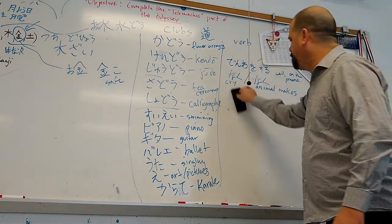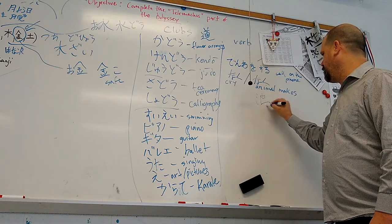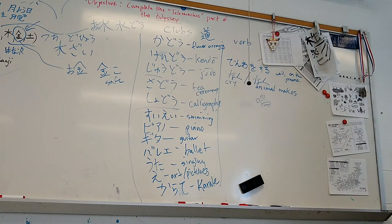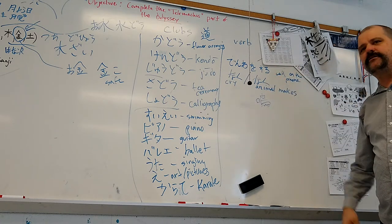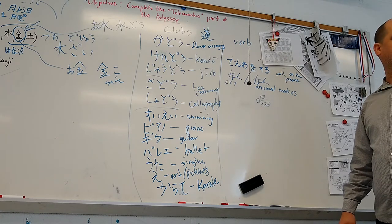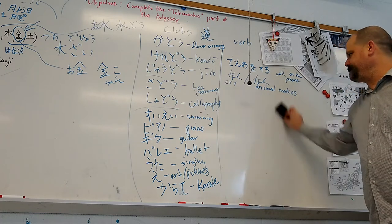So this one, on the other hand, this naku, which is animal making noise, is water with, I think it's a bird. No, it's mouth. That's what it is. Mouth with a bird, right? So it's literally a bird's mouth. That's naku. So inu ga naku. Neko ga naku, meow. Tori ga naku, nezumi ga naku, meow. I can't do a mouse. Hamster ga naku, meow. So those two verbs, okay?